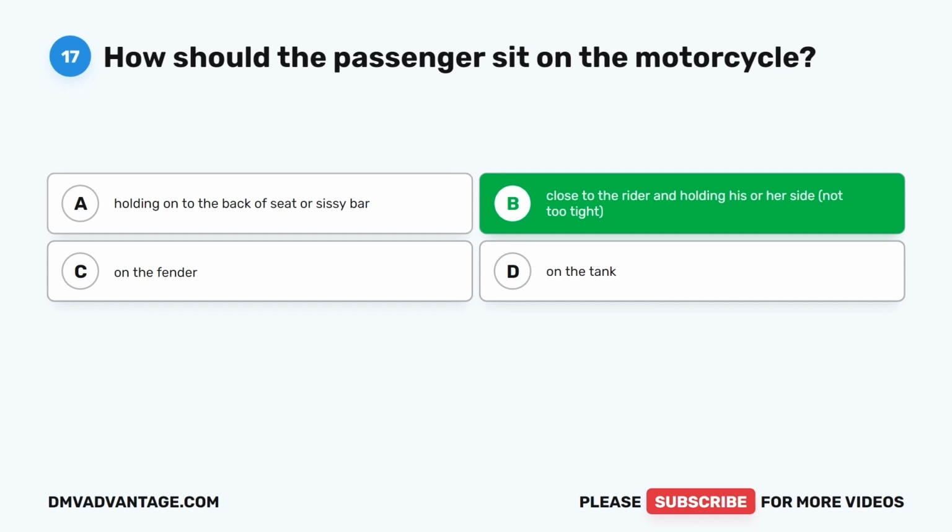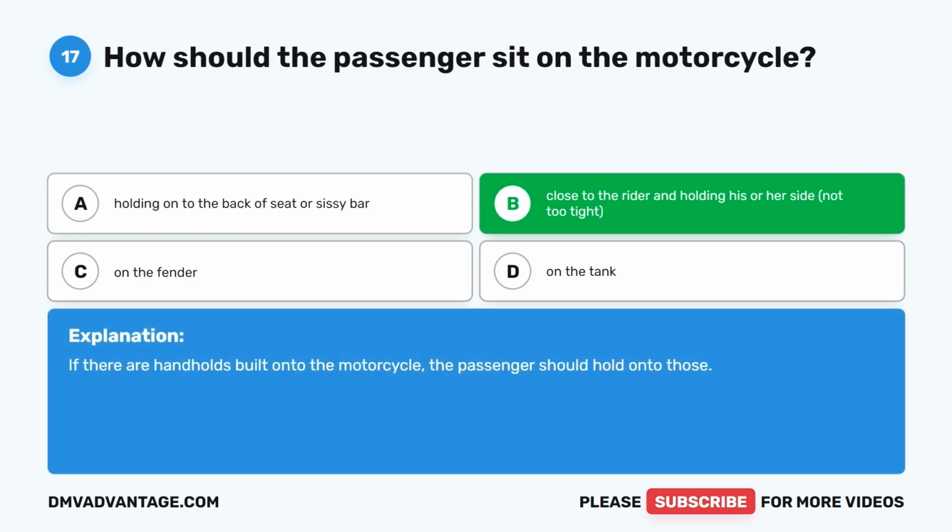Close to the rider and holding his or her side, not too tight. If there are handholds built onto the motorcycle, the passenger should hold on to those.